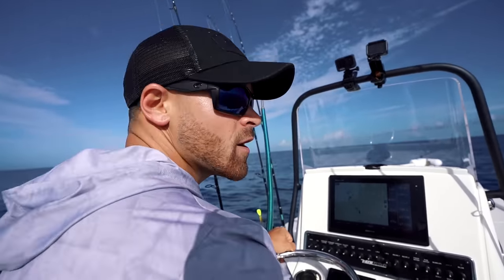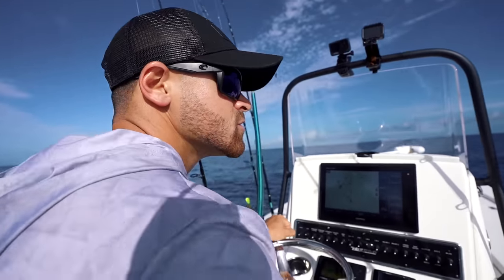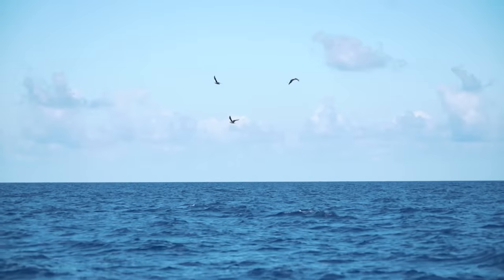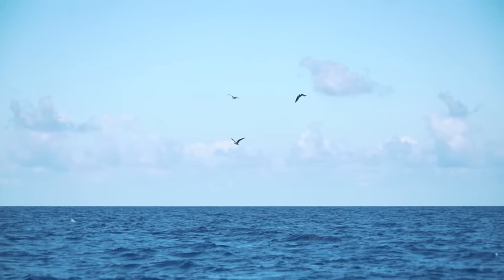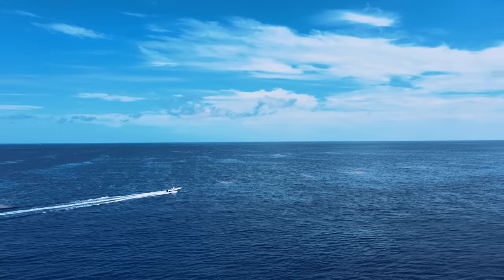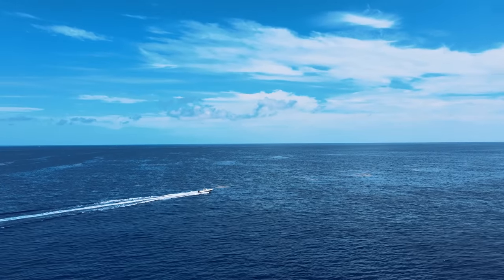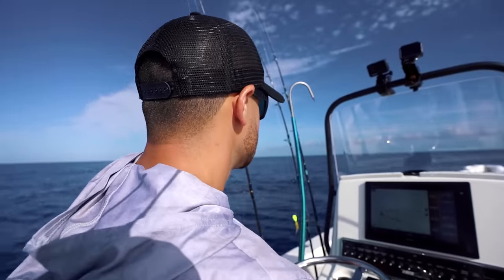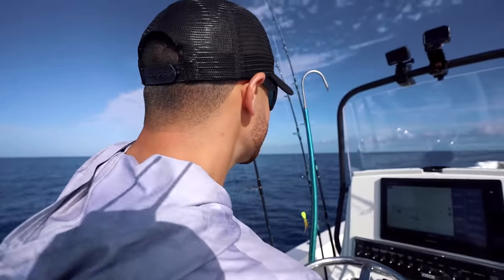So we're coming up on a couple birds right here. It's actually birds all the way around the boat, and the fact that they're staying in one spot, I'm pretty confident that they're on some mahi-mahi. So what we're gonna do is pull up on them and throw out some live baits just like we were doing earlier, throw out a freebie. Hopefully we'll get tight, baby.